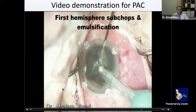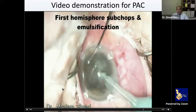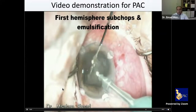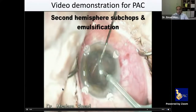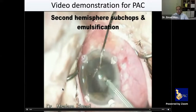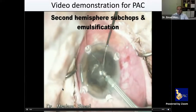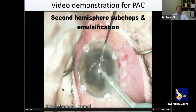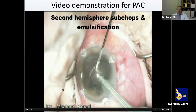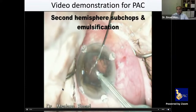Here we need to be careful because we have bad zenules, weak zenules, and we don't need any pressure. We need to take all the hard material to the center of the pupil and aspirate it piece by piece. We need to be gentle in this surgery. Again, the second hemisphere is the same, and we are holding and moving the nucleus to the center, far away from the zenules, to minimize the pressure on the weak zenules. As you see, with the second hemisphere, slowly aspirating and using the spatula to divide the pieces, to make it easier to aspirate very easily.